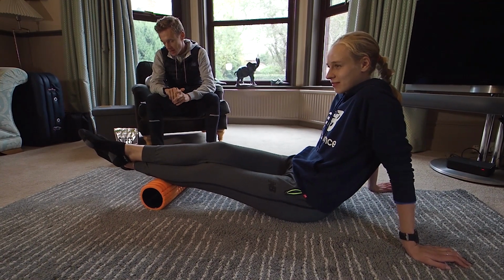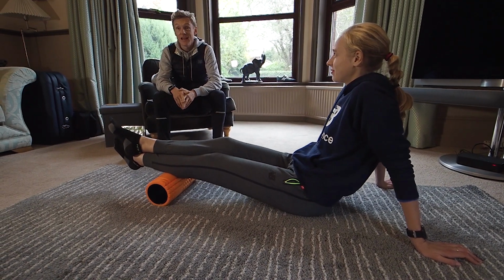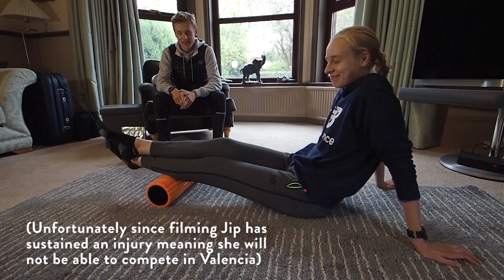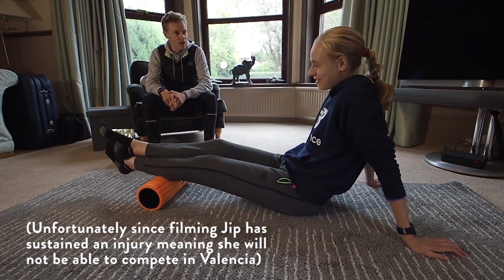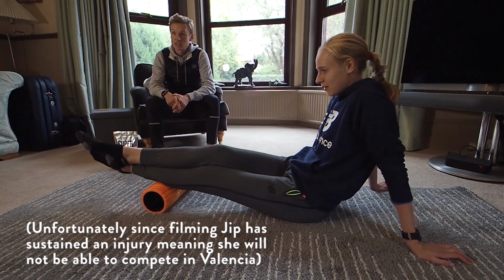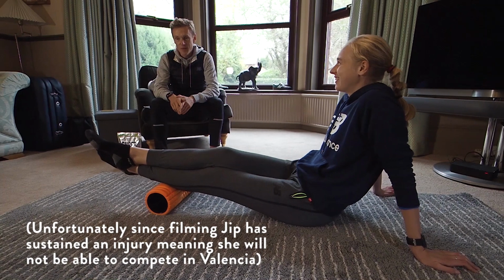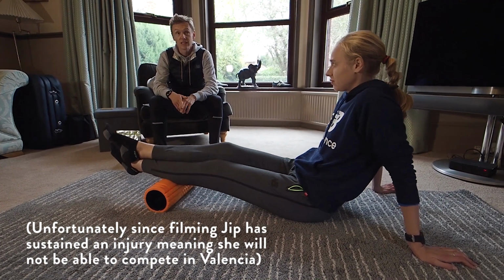So we are, I think, 3.5 weeks out from Yip's debut marathon in Valencia, and as you can see, she's just busy looking after the body because it's battered at the moment after a 24-mile run on Sunday. Yeah. So she has to foam roll a lot because she's got the longest legs in the world.